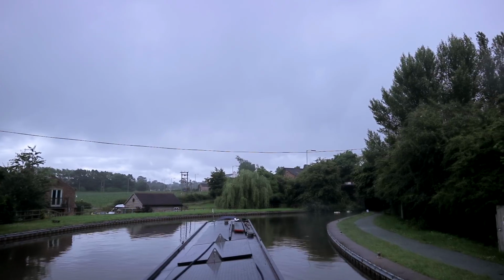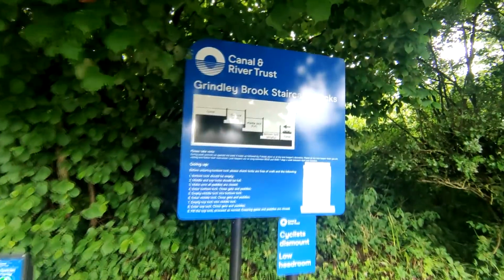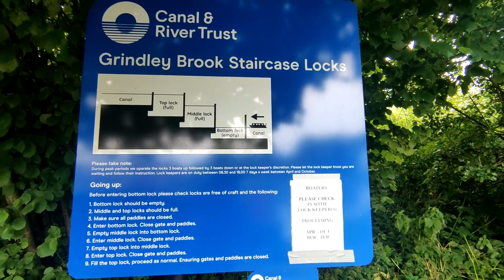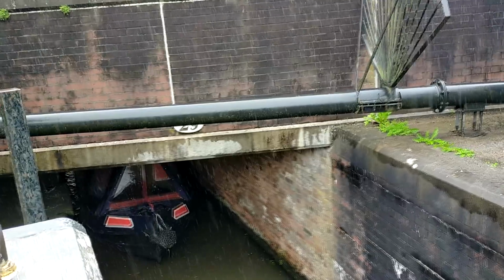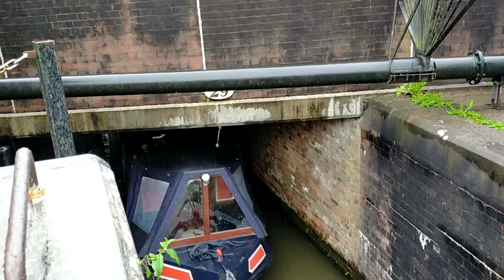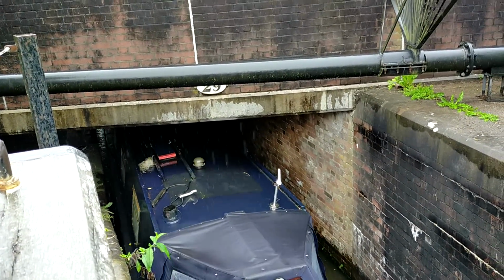We then turn the corner and enter the first lock in the staircase. In the daytime, these locks are operated by volunteers. Staircase locks can be confusing for newbies. It's great that the volunteers work there to stop any hold-ups or people accidentally wasting water.